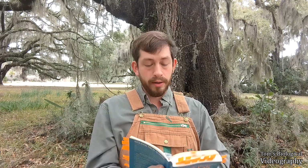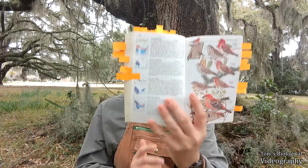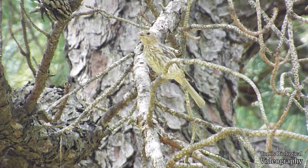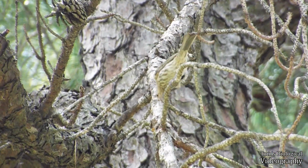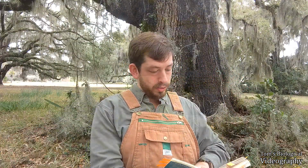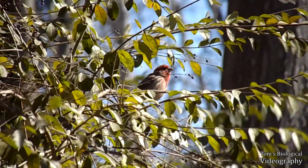And another one on here, this is actually one I didn't mark, but it's another range expander, the house finch. This is a western species that has been able to adapt here to the eastern United States, and it's been able to make use of habitats that people have provided, as well as just carved out its own niche here on the coast. They actually nest up here in Spanish moss, kind of like how a yellow-throated warbler does in my yard. But house finches are now thoroughly entrenched here on the coast.